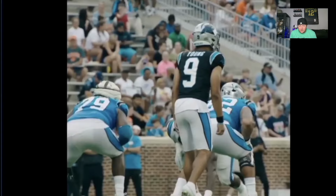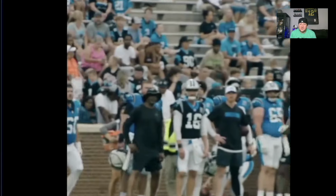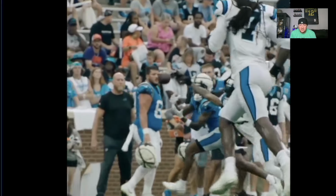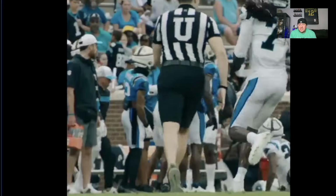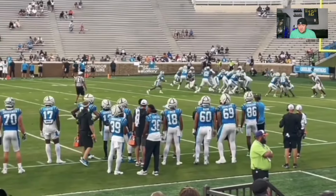Adam Thielen's underrated. I know he's been in the league forever, but he had some moments last year. He had a good start to the season last year. He can create separation. Him and Diontae Johnson, great gets for this young quarterback.